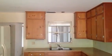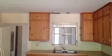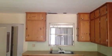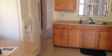All right. That window right there is the pass through, one of those jalousie windows that used to be the patio, would be my guess, from the way it has a drop down. You can see there's a step down right there to that hallway to the left.